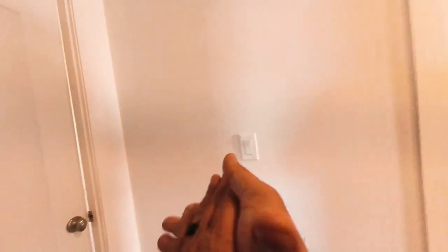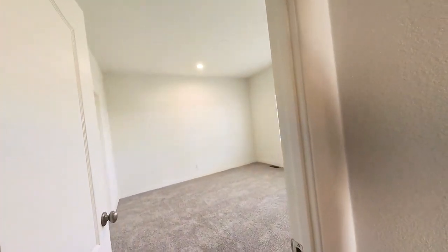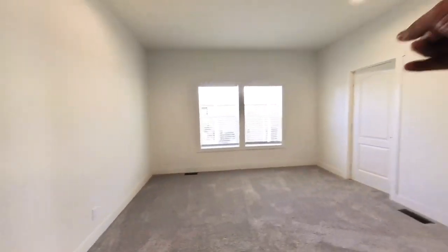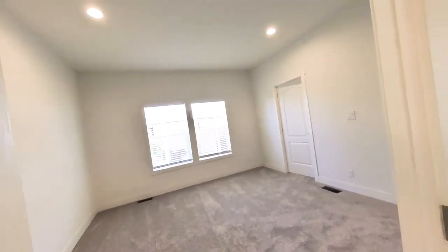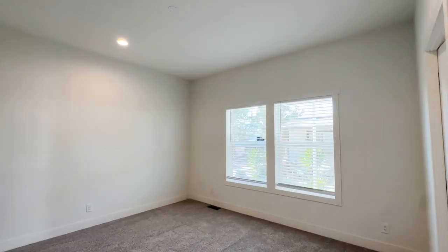Now we're getting ready to go in the master. I haven't even been in here yet. I like it. I'm surprised. This is much larger than I anticipated. And I want to go in that closet, but I'm backing up here in the bathroom to get you a different look. Large windows. I just love the large windows.